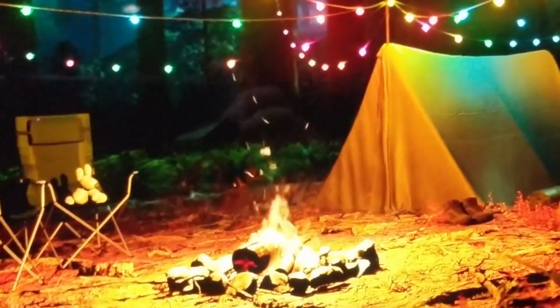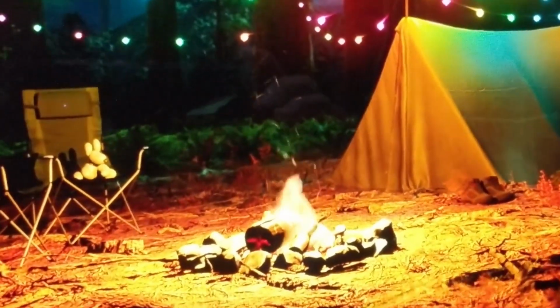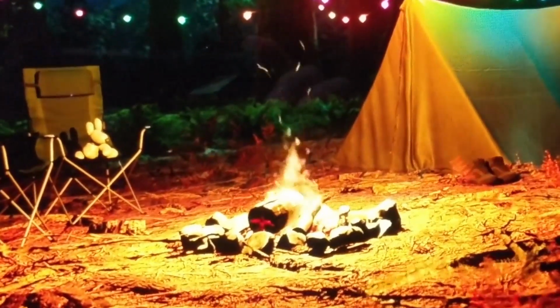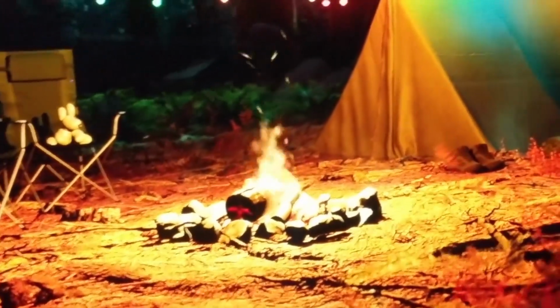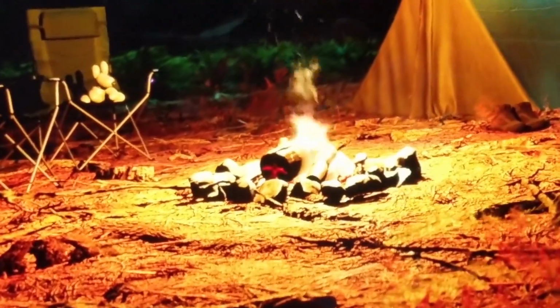Alright, so that right there, this actually comes on the camping mode after 10 minutes. Yeah, I think that's pretty cool. It's got a nice little fire, a couple chairs. Looks like there's a little dog over there. Got a tent and some lights. It looks like a pretty nice camping site to me. You'll also be able to continue to use those. Yeah, so I think that's pretty cool.